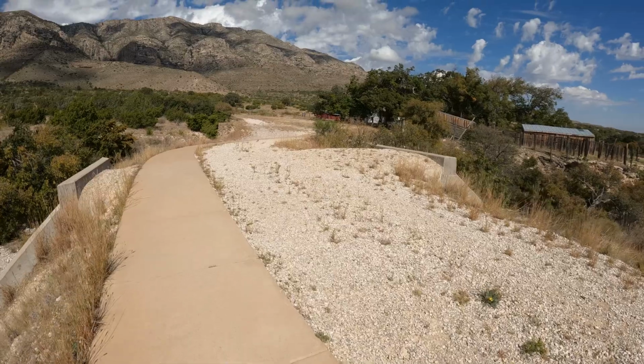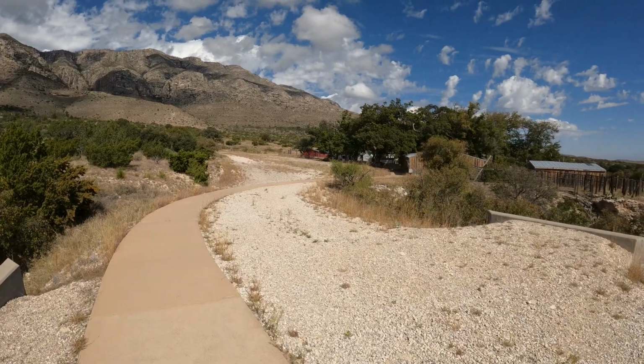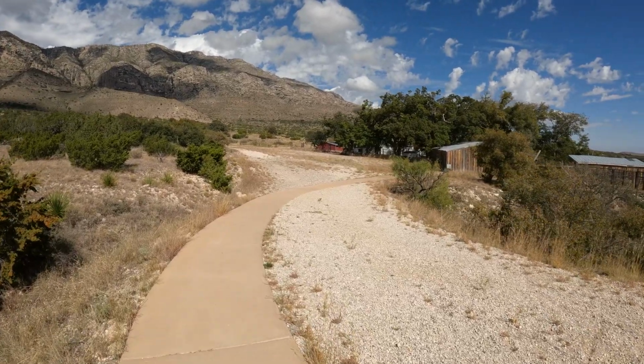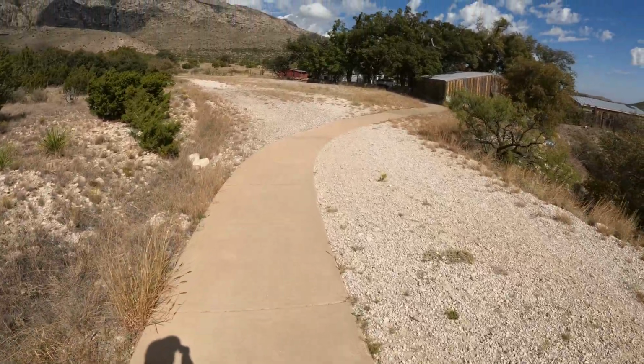So this is the Frijole Ranch. We're stopping here at this rest area or something, and I don't know if this is an antique ranch that's now made into a park or private property, but they got a walkway here, so let's go explore.